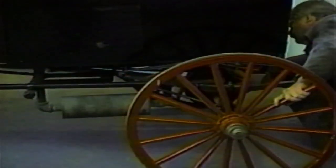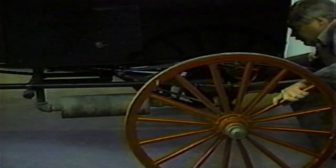And you see the little spider gear setup. It's quite a nice little setup. You see, she's got the dual springs on the back, one on each side, but on the front it's just a crossover one. A lot of later cars had this same style of front end.